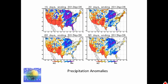Now, I thought I'd sort of step back here and look at precipitation anomalies, either wet or dry, over periods of the past 15 days, 30 days, 60 days, or 90 days. I think what I wanted to show here is sometimes you see precipitation trends that are more in the short term, say over the last 15 days. But then as you go out further, another pattern, such as drought, shows up. But I did want to show you here, this is the last 15 days, and you can definitely see this pattern in this region right here that has been very wet.